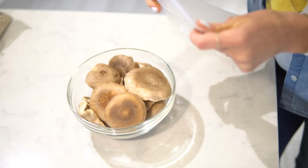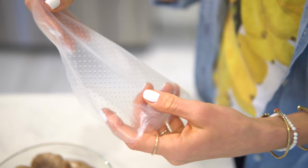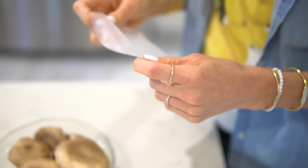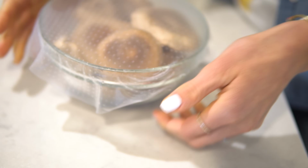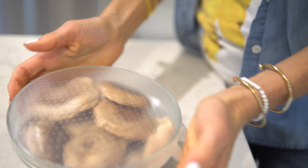The mushrooms seem to keep best when they're covered, and so what I like to do, we just got these on Amazon, so you don't have to use the cling wrap, Saran wrap, that actually is kind of my worst nightmare. These are really awesome and they stretch pretty far and they're reusable, so eco-friendly, zero waste, and the mushrooms are happier that way.